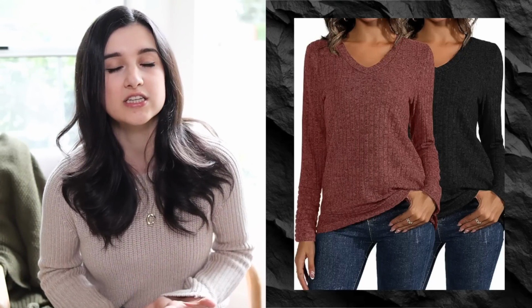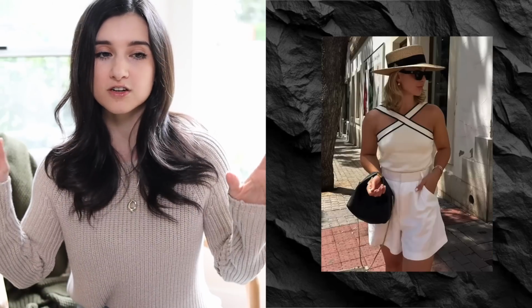So yes, we need our basics, and it's a great idea to get them in different colors. But instead of getting five tanks in different colors, all the exact same, maybe get tanks in different colors but with different necklines. The straps are a little bit different. You have a high neck, a scoop neck, a square neck, a V neck, in different colors and different styles, but still basic.